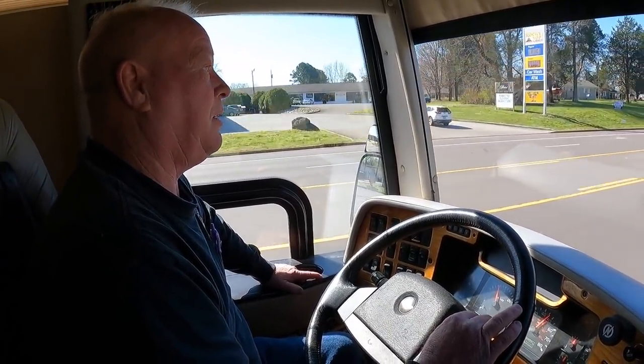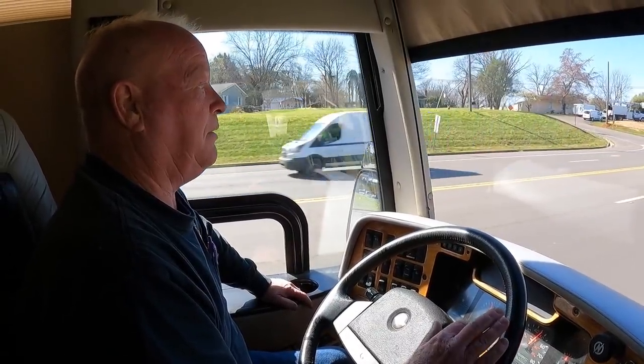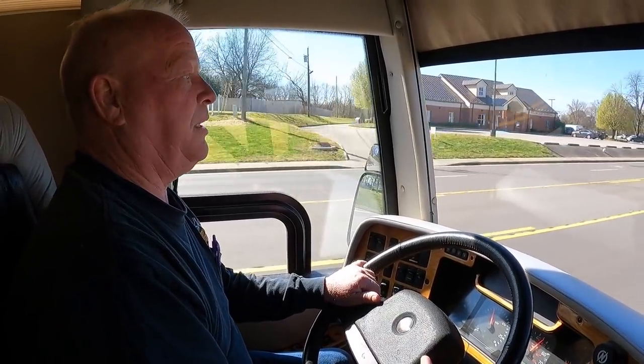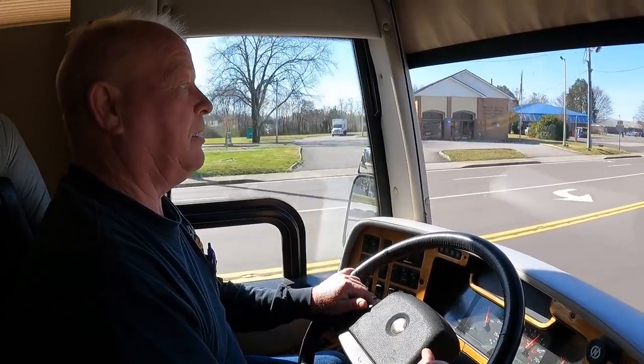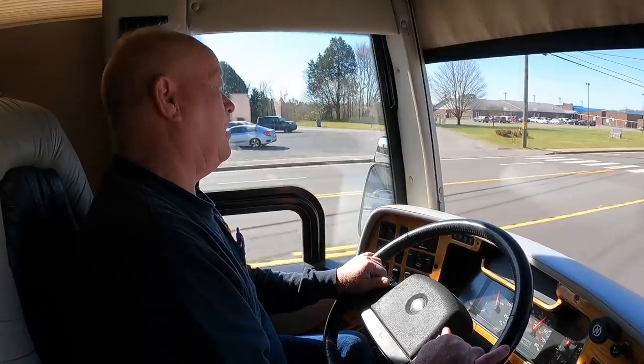And so that's where we suggest people buy a coach, use it, and then 3 or 6 months down the road, that's when you make the changes, because you've had time to use the coach and know what you really like and don't like. This is also a Bus Air coach as well.